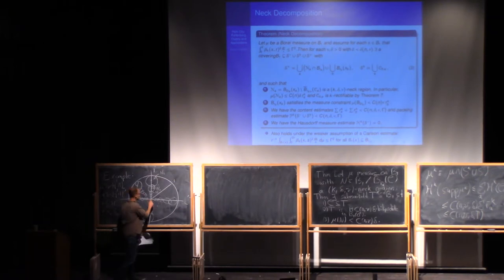Where does the origin go in this decomposition? It could be C naught. Exactly, that's a great point. So what he's saying is I missed a point, and the way I should actually get this point in all this is I should have a kind of a C naught here, which is a single point here.